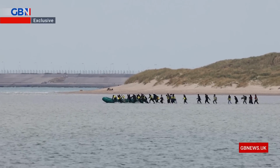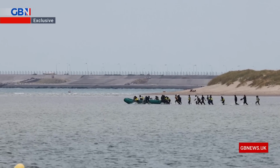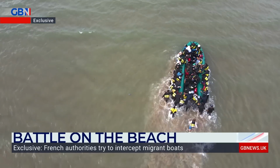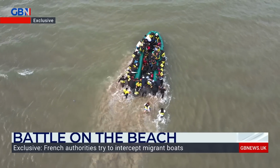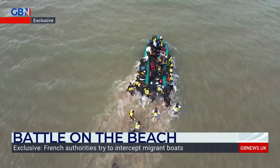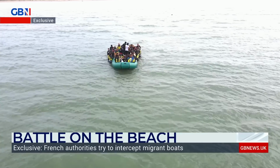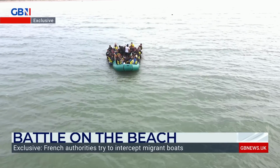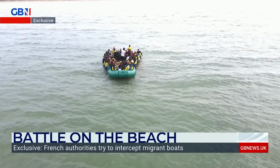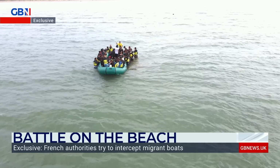Now, we witnessed boats trying to get out and getting out. You can see this large green inflatable being pushed out by a group of migrants, and then these incredible drone pictures from above as well. Now, we counted them, and there are 50 people that get onto this vessel. Not an inch of space on this vessel, absolutely full to the gunnels as it heads out into the English Channel and across to UK waters. 20,500 people have crossed so far this year.